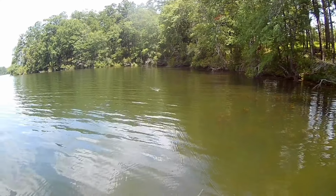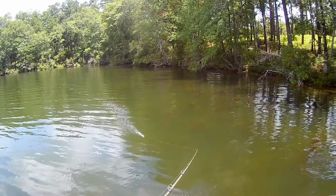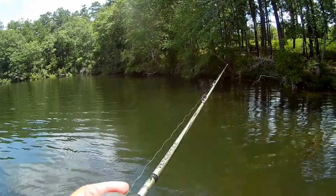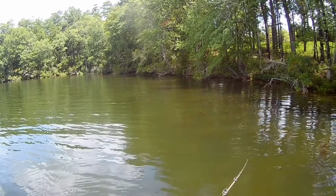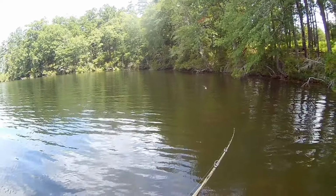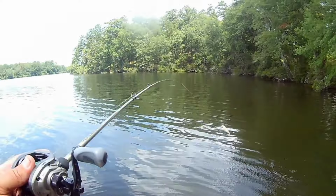But these are the types of places that I'm targeting during the summertime. Especially as we get shadow that's coming across the water. You know, we can make casts to that timber. See how far I can work this up. Yeah, before I get hung in the gunk. There, I got a little gunk on my tail that kills the action of that buzz spook. But anyway, that's just something to consider.